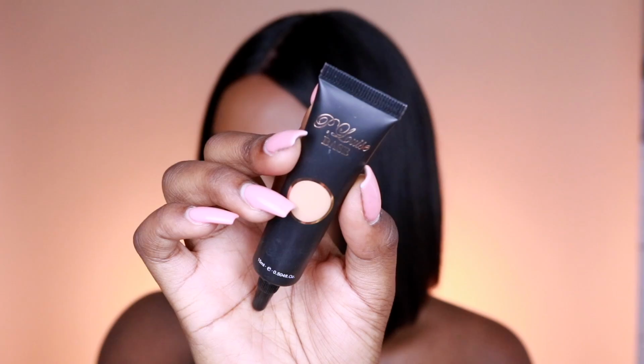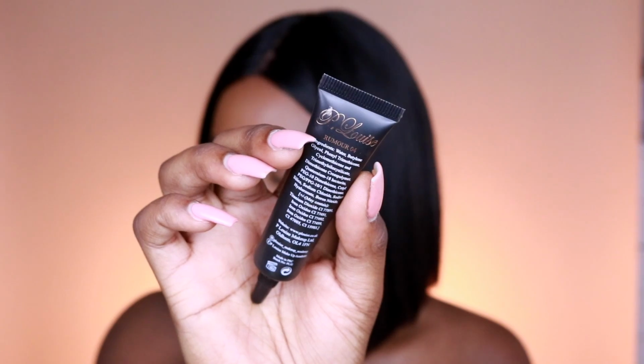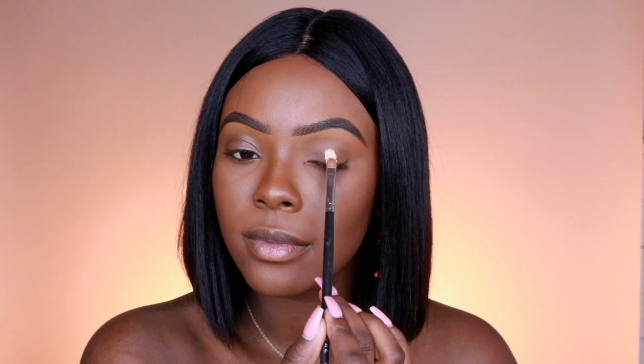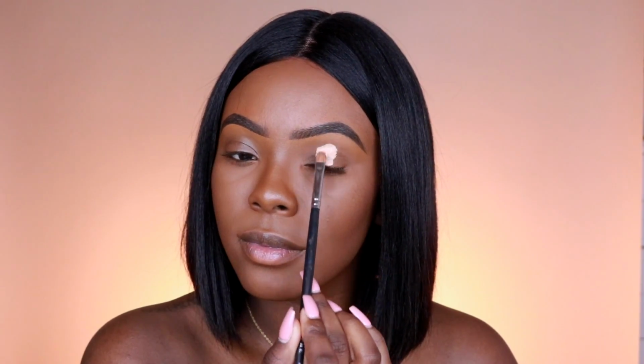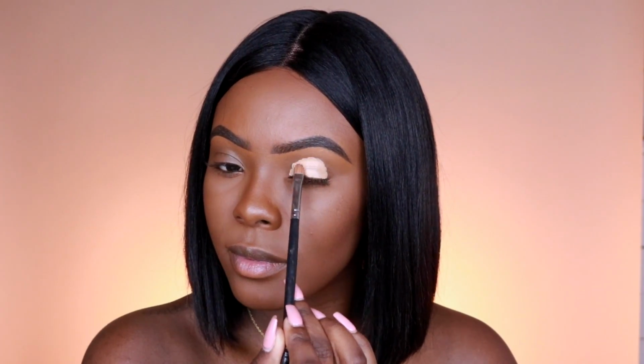To prime our lids, I am going to be switching it up a little bit. Recently, I have been using the P.Louise eyeshadow base. This is in the color Rumor. And to apply that, I'm going to be using a Morphe M124 brush. I'm going to be taking my Flawless Concealer brush by e.l.f.